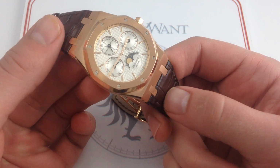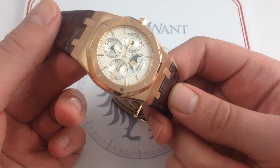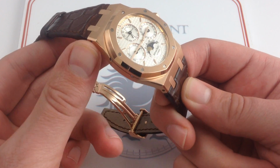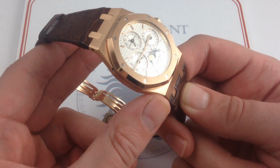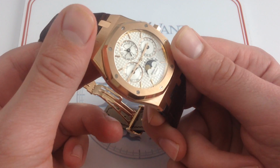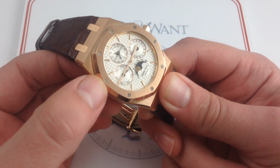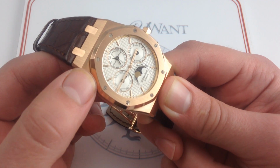But moving inboard from this unconventional and beautifully made combination of deployant and leather strap, you can see that all the traditional merits of the Royal Oak are present in force, namely a completely hand-finished Royal Oak style case. Octagonal bezel, inset white gold hexagonal bezel bolts. They stand out more on this watch.